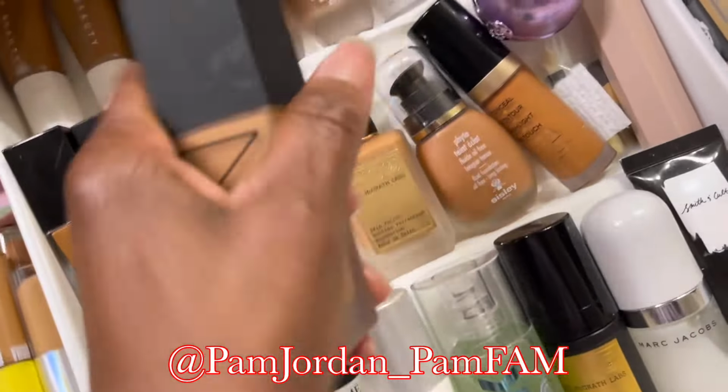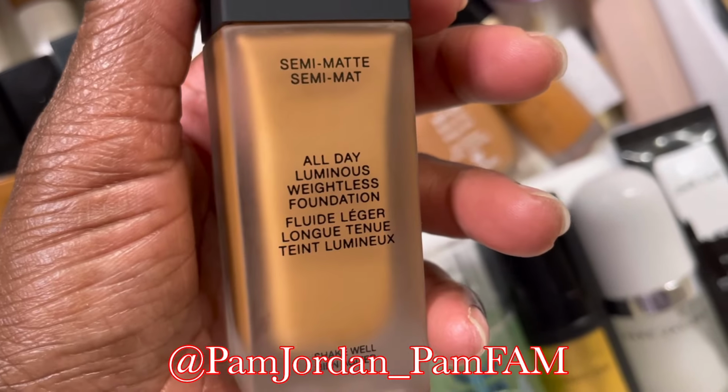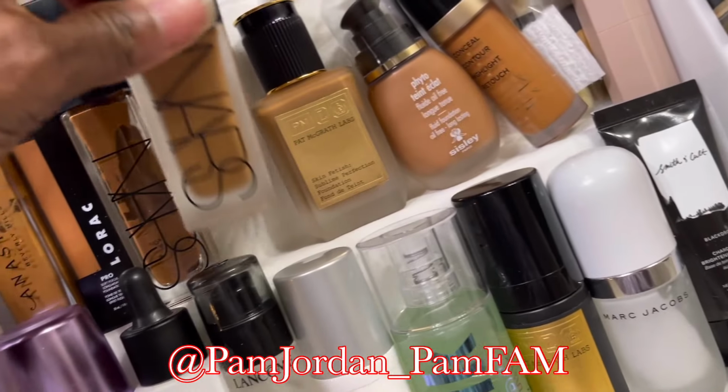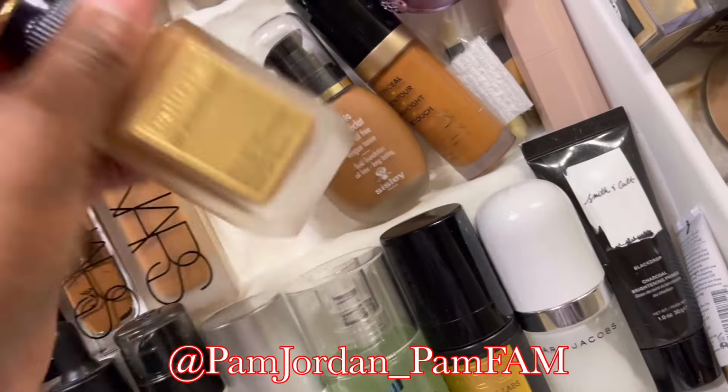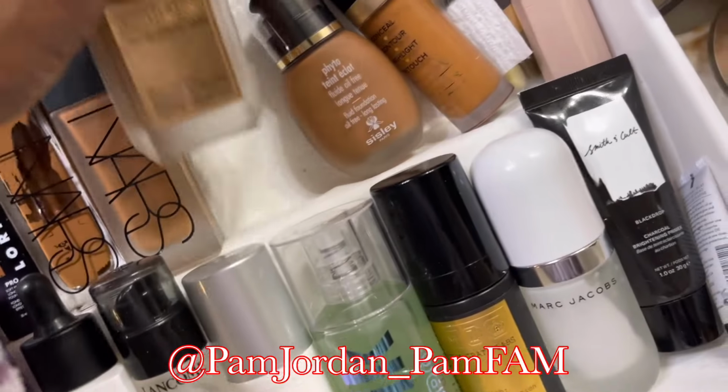And this one here is, you hear that? I don't know if you can hear it, but this one is the All Day Luminous Weightless Foundation. It's a semi-matte. I actually really like that as well. Pat McGrath, I really like this one. This one is in the shade Medium Deep 26.